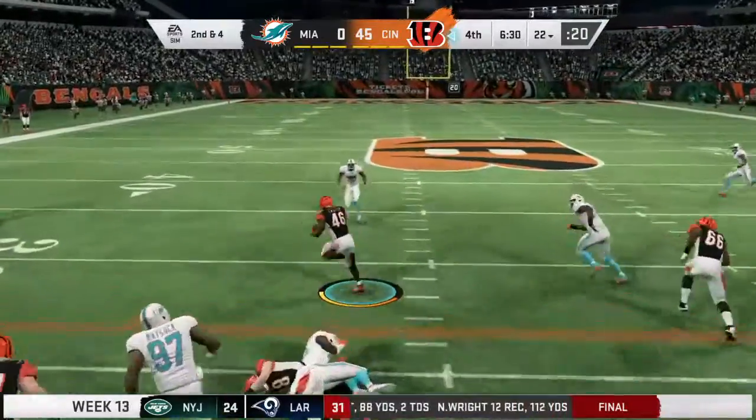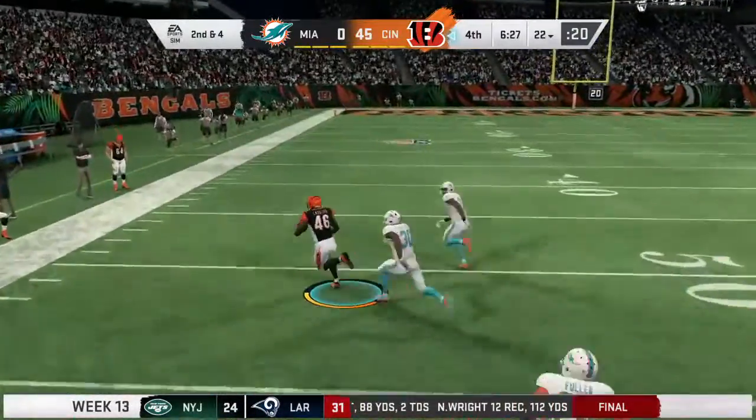They'll keep it on the ground. Lassiter, and some room to work.